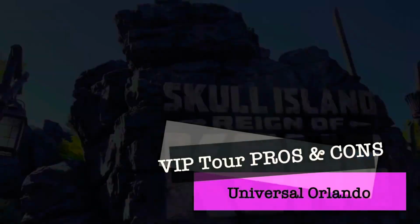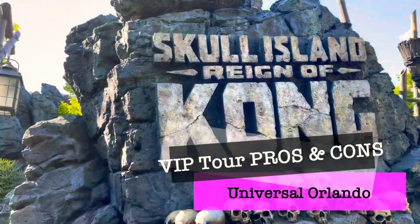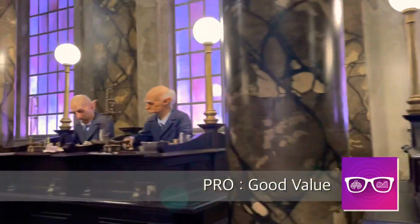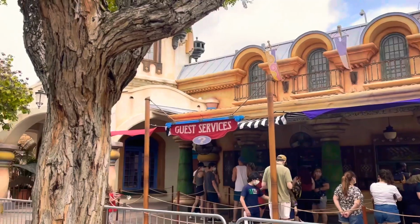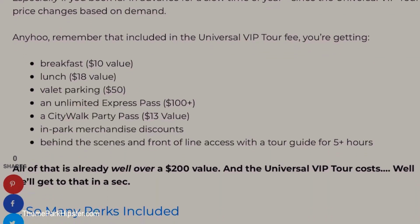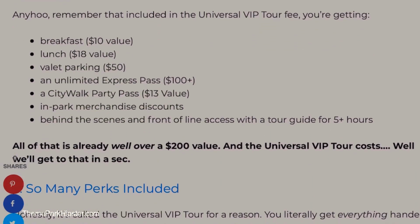Awesome. Pros and cons of doing the Universal Orlando VIP tour. The first thing is the value. The reason why I say that this is a good value is because if you break down the prices of your total day at Universal, this will kind of come out. As you can see on the screen, you can see that your breakfast can run this amount of money.